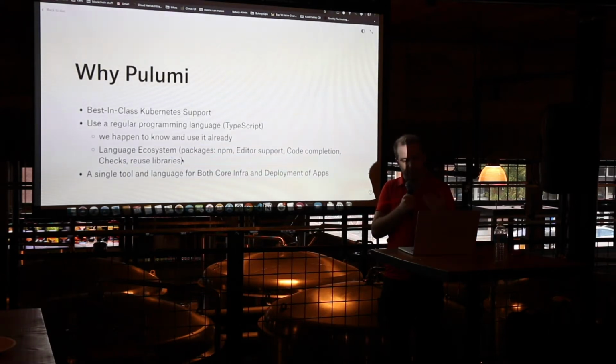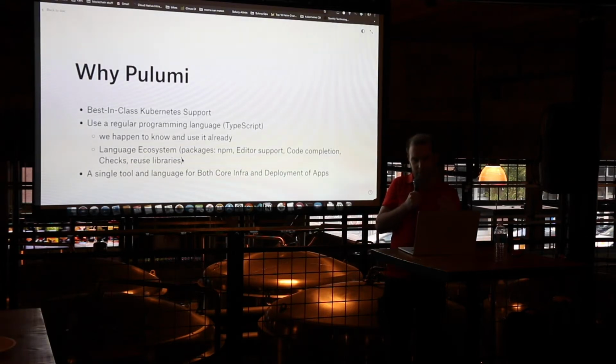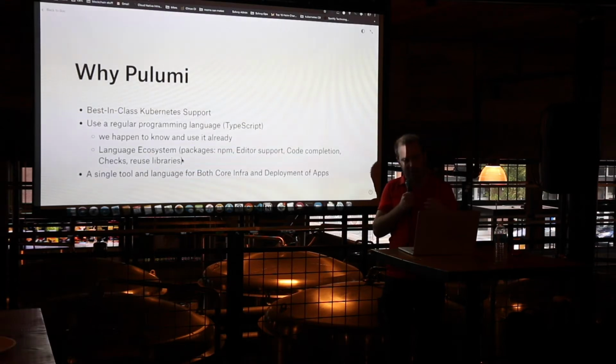And one reason for that is, when you look at the team, they have a bunch of folks who have been working on Kubernetes for a couple of years. They have folks who have worked a lot on language technologies. And what they do is auto-generate a large part of the Kubernetes SDK by introspecting the OpenAPI spec from Kubernetes. So when Kubernetes 1.16 comes out, introducing a feature in Kubernetes, it's very likely that it's very soon in Pulumi, but not in a lot of the other tools.